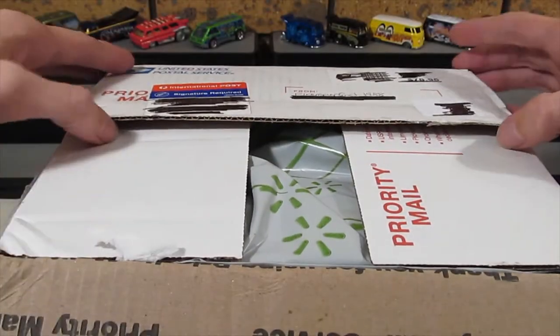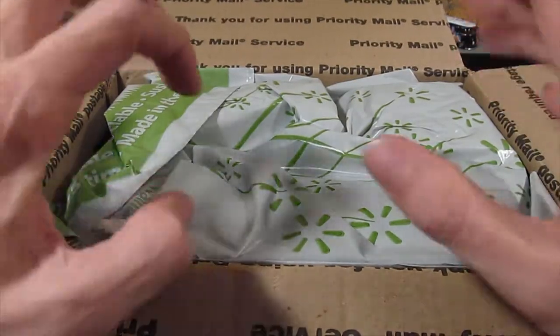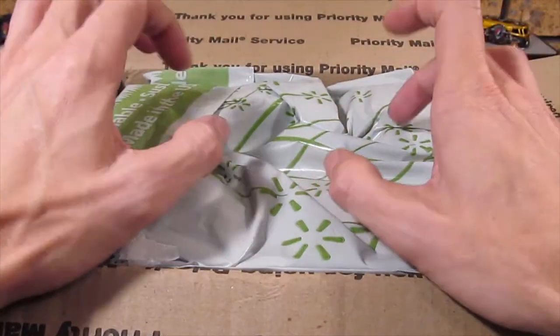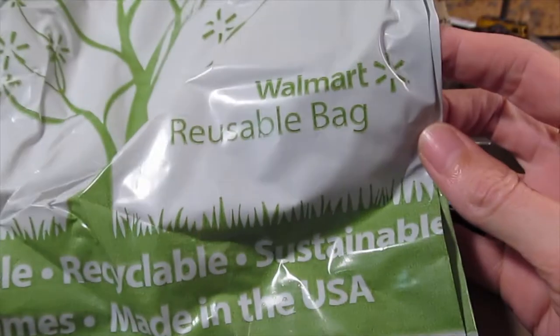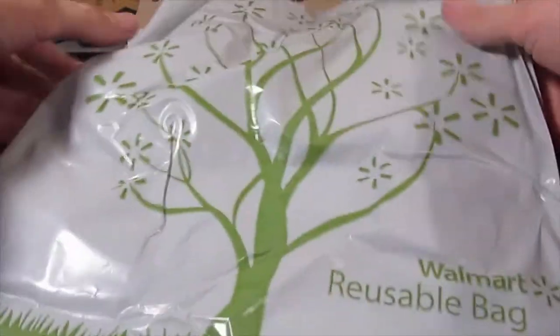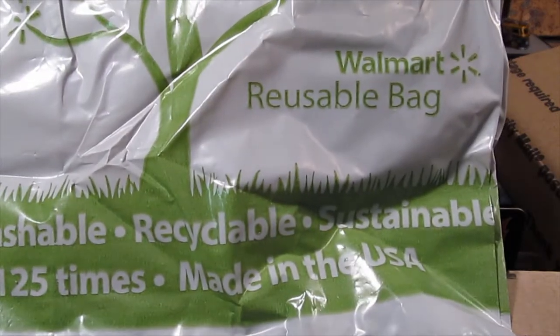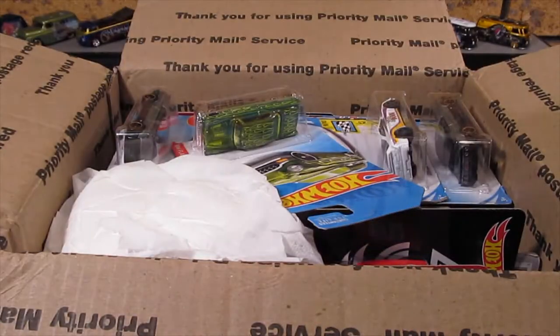Alright. Let's see what's in the box. I'm so excited. Whoa, cool. My first Walmart bag. You know what? I'm going to take that to my own shops when I go shopping at Woolworths. Thanks, man. That's cool. I know you just put it in there for packaging.